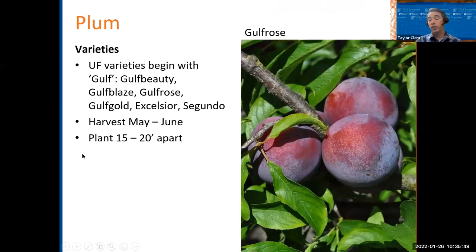Next is the plum. We have a lot of delicious plums that we can grow. I really like the Gulf Rose. Among the varieties we can grow, you'll notice the ones developed by the university have Gulf in front of them. So there's Gulf Beauty, Gulf Blaze, Gulf Rose, and Gulf Gold. Some other varieties, the Excelsior and Segundo, actually come from Alabama, but they do really well in North Florida as well. So all those varieties we can grow here in Nassau County.